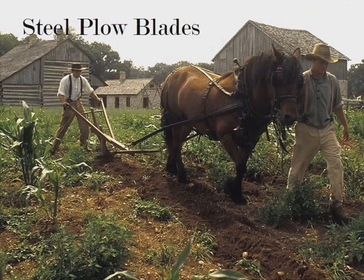The most used plow blade was cast iron, but they often clogged up and got earth on them. John Deere found a way to make plow blades out of steel, which was harder and smoother than cast iron. This was effective in cutting through soil.